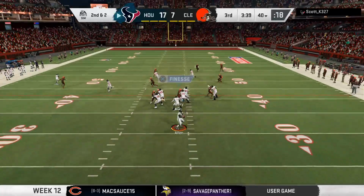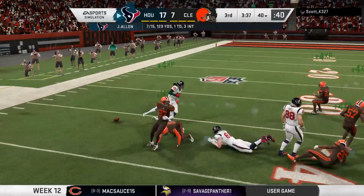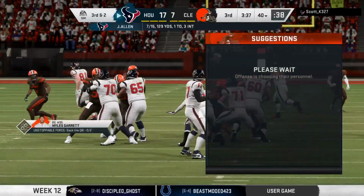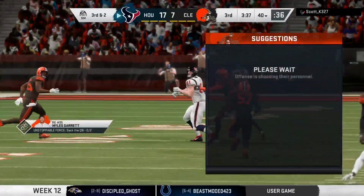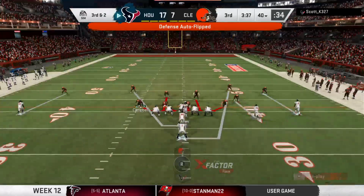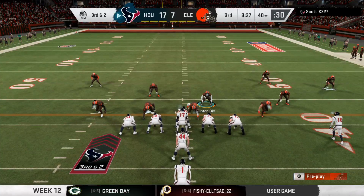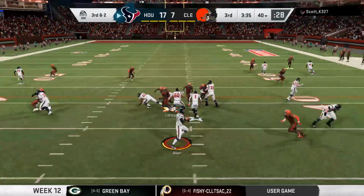From the 40 now on 2nd down, Allen. And that is incomplete. A lot of force bearing down on him there. He could not hang on. It's 3rd down. Brandon, it looked like he had his hands on it for a moment, but let's face it, that was going to be a tough catch all the way because of the presence of the defense right there as he was trying to haul it in. Yeah, nice job to force the incompletion.